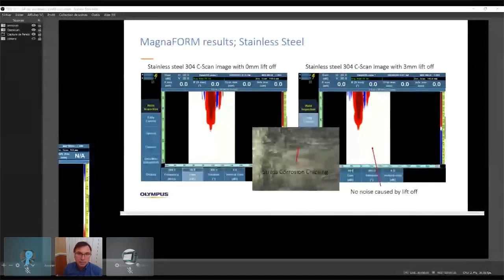But the first goal is to detect. So can we detect small cracks? Yes. Can we detect a colony of cracks? Yes. Do we have noise caused by surface condition around and lift-off signal? No. As you can see, the result is really clean.